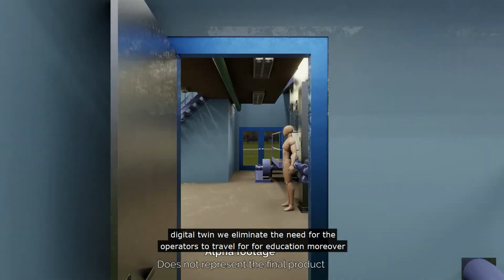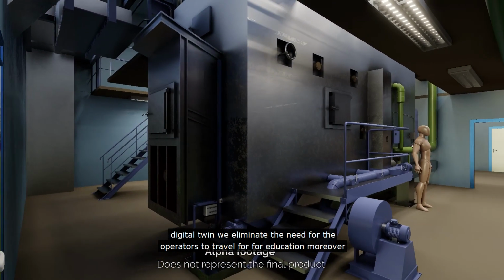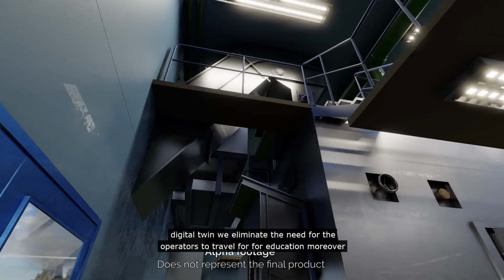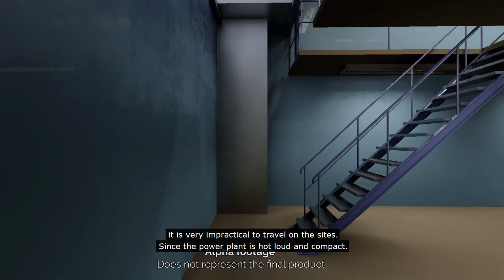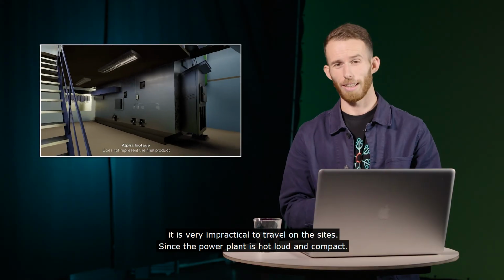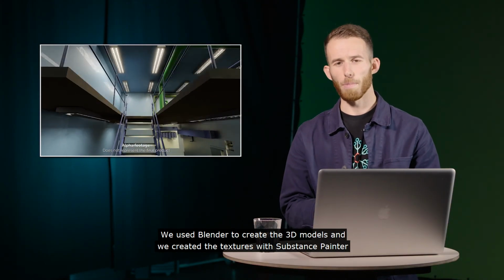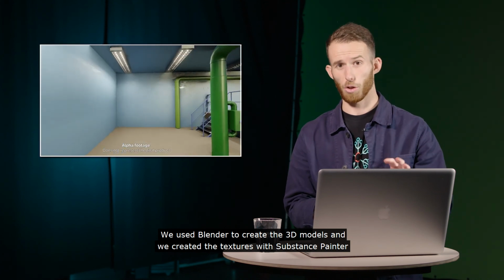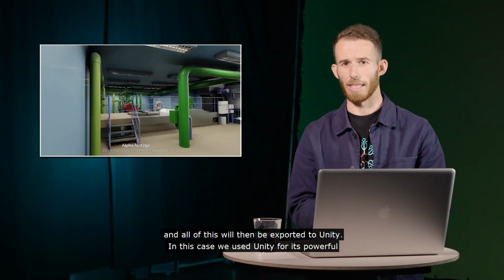By creating a digital twin, we eliminate the need for the operators to travel for education. Moreover, it is very impractical to travel to the sites since the power plant is hot, loud, and compact. We used Blender to create the 3D models, and we created the textures with Substance Painter, and all of this will then be exported to Unity.